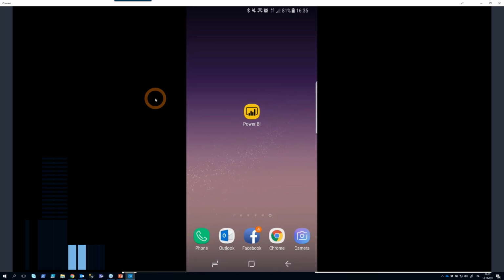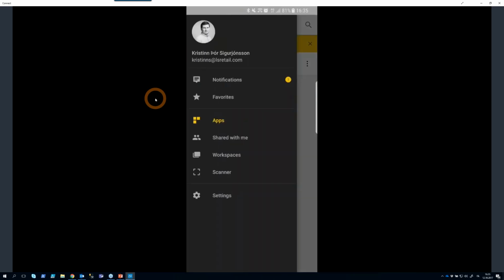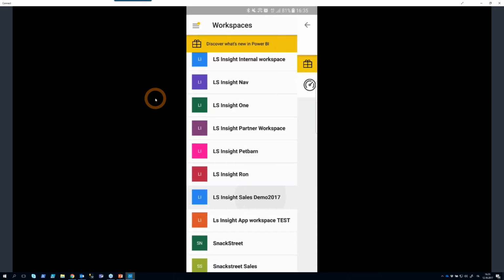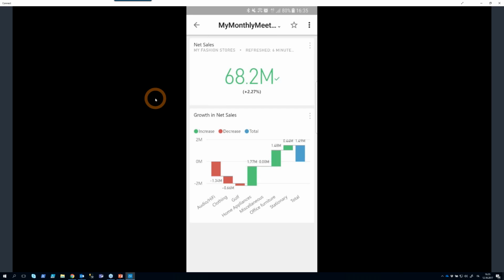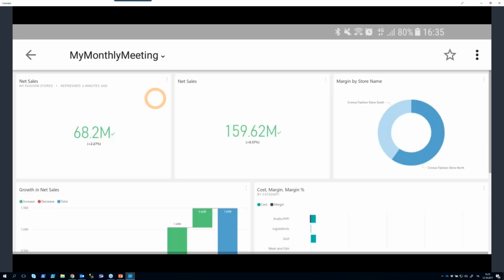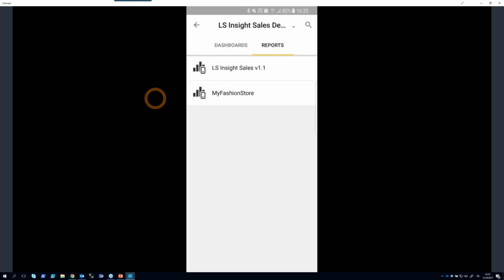So I have an app from the Power BI app. So I'm going to open that up and I'm going to go to the workspace for this demo, which is like this. Okay, and we have the dashboard here. So I'm going to open the dashboard and it should appear very soon. Okay, this is the dashboard we just created, and by turning the phone in landscape mode, we get the desktop version of that dashboard. This applies also to the reports, so we can go to the reports also here. So as you see, we have access to our original report or the report we just created.